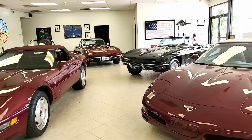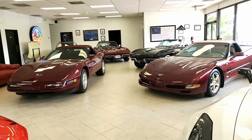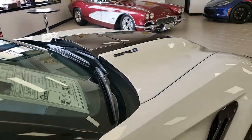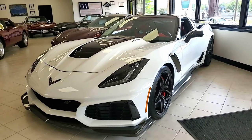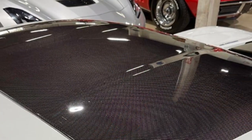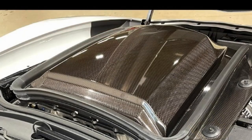Well, here in a very desirable spot on our showroom floor is this beautiful 2019 Chevrolet Corvette ZR1 3ZR Coupe with a very rare and highly desirable 7-speed manual transmission. This is a special car, and as I said, you won't find many of these. It's already quite stunning on the exterior, has that beautiful adrenaline red interior, and it has the visible carbon fiber top as well. Under the hood, 755 horsepower supercharged LT5 engine with that 7-speed manual transmission.